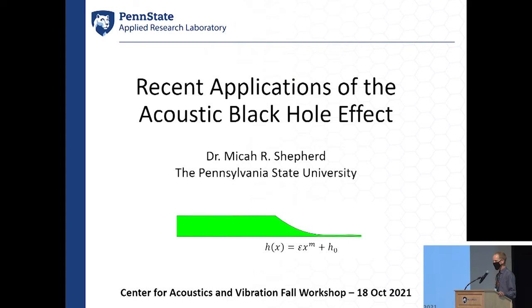The acoustic black hole effect is when there's a power law taper in a structure, and the thickness of the structure, here a beam, decreases and in theory goes down in the limit to zero. The wave speed traveling down this part of the taper will continue to get smaller and smaller as the thickness approaches zero. In the limit, the wave speed will also go to zero, and you'll have a wave which basically enters this taper and never returns.